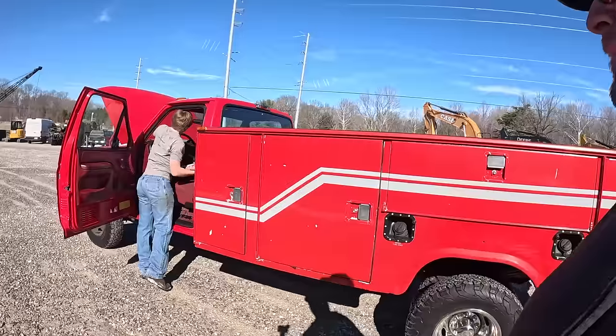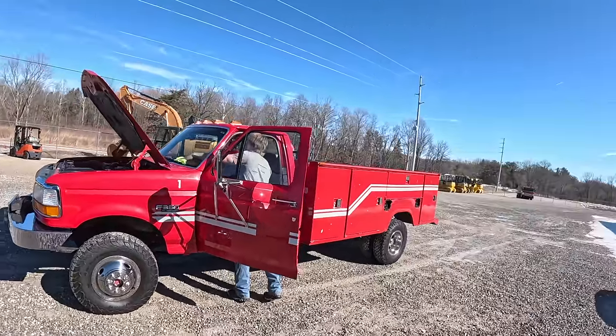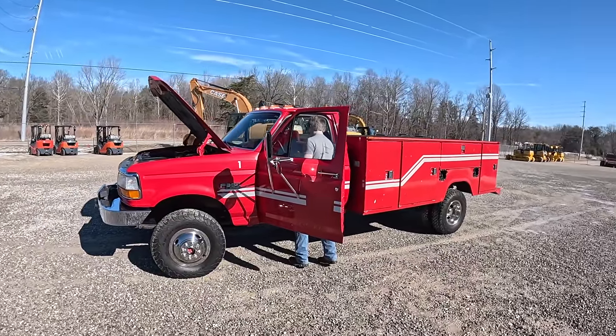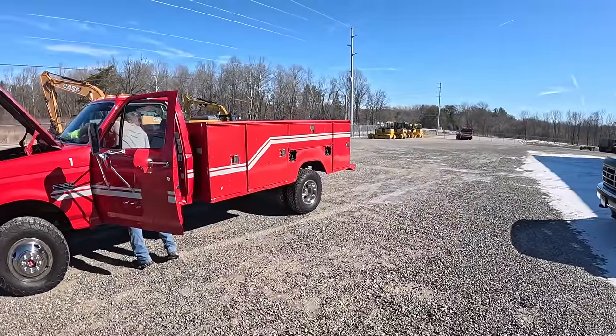It does run. Very clean truck underneath. You guys seen everything under there. That makes somebody a very nice work truck. 26,000 miles on a '94 F350 four-wheel drive. So it has a longer wheelbase. It's got the 84-inch cab-to-axle. So I'm assuming that's probably an 11-foot bed on there or so, 11 or 12.